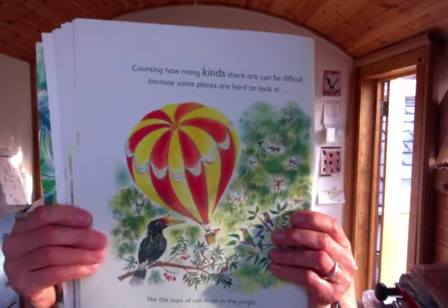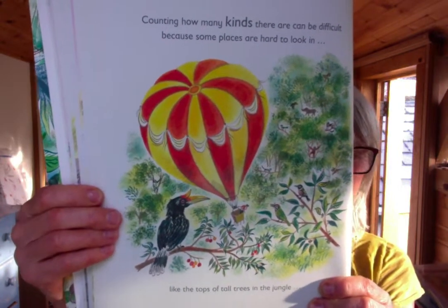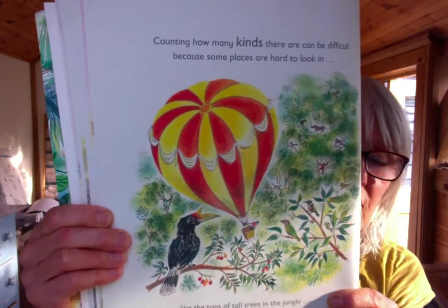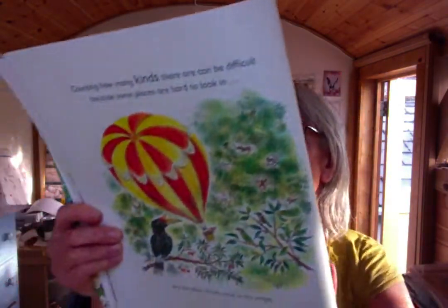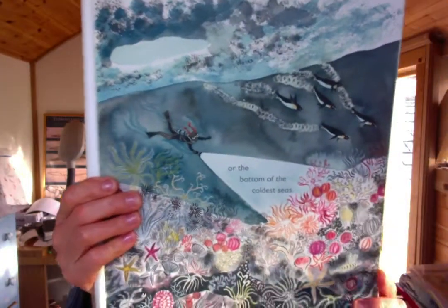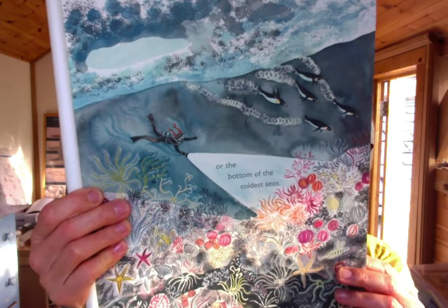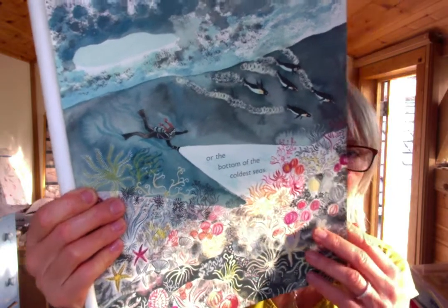Now, counting how many kinds of living things there are can be difficult because some places are pretty hard to look in. Now, this is the top of the rainforest canopy, and there are lots and lots of things living up there, and lots of different kinds of trees. But it's hard to look up there because it's very high, difficult to get up there. And of course, the bottom of the sea. Human beings can only go to the bottom of the sea in submarines or scuba gear. And there's lots and lots of life living down there, and we're always discovering new kinds.